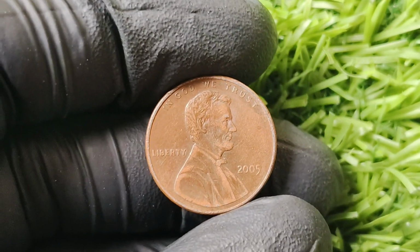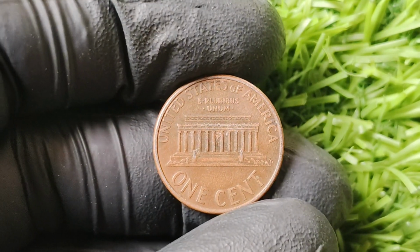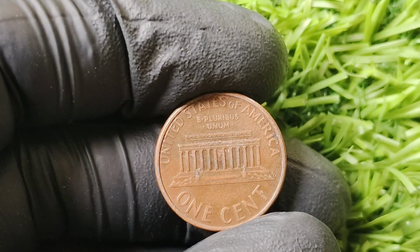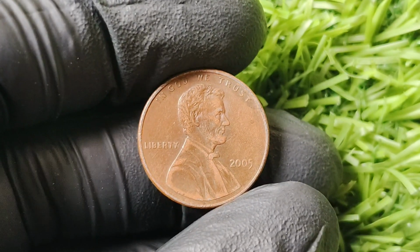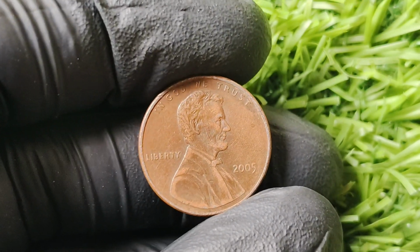Alright, let's start with the basics for those of you who think a penny is just a penny. The 2005 no-mint Mark Lincoln penny is one of the most intriguing coins for collectors and investors right now. Unlike the pennies stamped with a D for Denver or S for San Francisco, the no-mint Mark version was minted in Philadelphia. But what makes this particular coin so special that it's sitting on $1 million value?